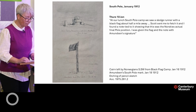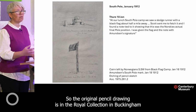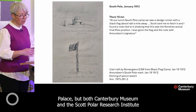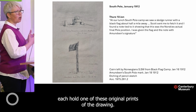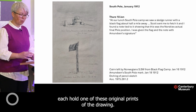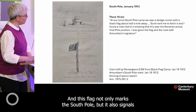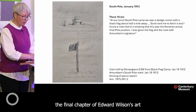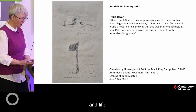So the original pencil drawing is in the Royal Collection in Buckingham Palace, but both Canterbury Museum and the Scott Polar Research Institute each hold one of these original prints of the drawing. And this flag not only marks the South Pole, but it also signals the final chapter of Edward Wilson's art and life.